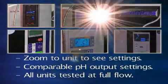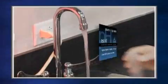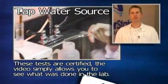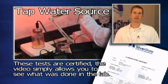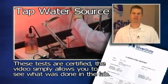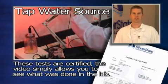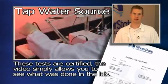The first test will measure the highest alkaline and lowest ORP possible by each machine on tap water. As a benchmark, the tap water supply was tested first. It's very important to note the precise process being followed during testing. Each water sample is put into an unused clean sample container and then discarded after each sample was tested. The testing probes are cleaned between each test with deionized water to avoid contamination of the water samples.